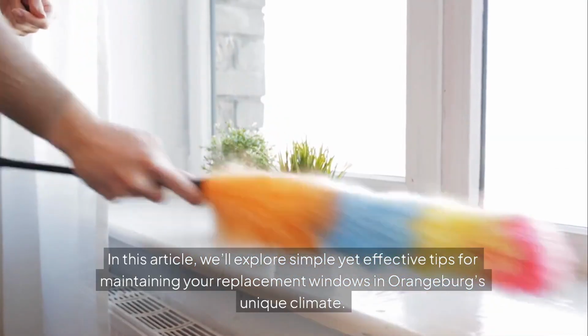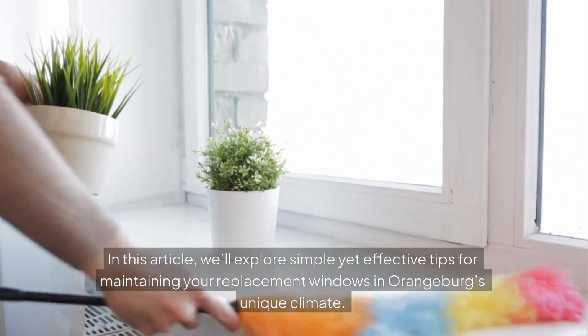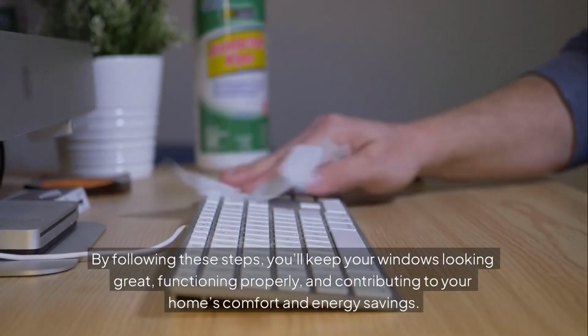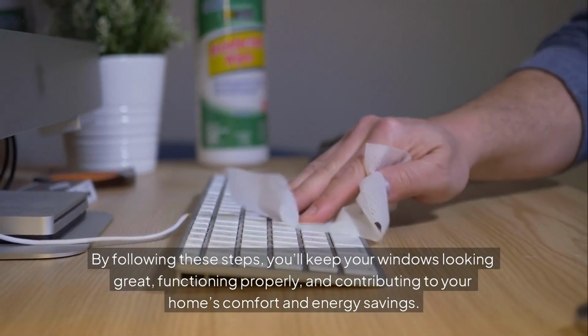In this article, we'll explore simple yet effective tips for maintaining your replacement windows in Orangeburg's unique climate. By following these steps, you'll keep your windows looking great, functioning properly, and contributing to your home's comfort and energy savings.